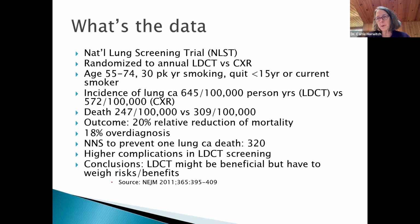There was, of course, pretty high incidence of overdiagnosis. And the number needed to screen to prevent one lung cancer death was 320. So that is actually fairly reasonable for screening to prevent one death. There may be higher complications. It is radiation. And it may lead to more false positives with overdiagnosis and unnecessary biopsies. But again, lung cancer is the leading cause of death from cancer in our country. So again, it does require some discussion of the risk and benefit. Next slide.